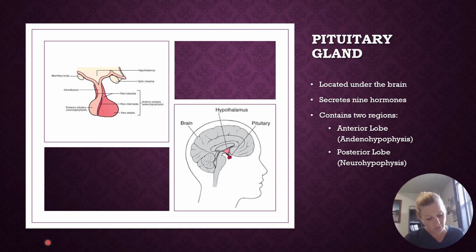And then the posterior lobe is going to secrete something known as vasopressin or ADH, and also oxytocin. Okay, so that posterior section here, the light pink, only contributes a little bit in comparison to what we see coming from that anterior lobe.